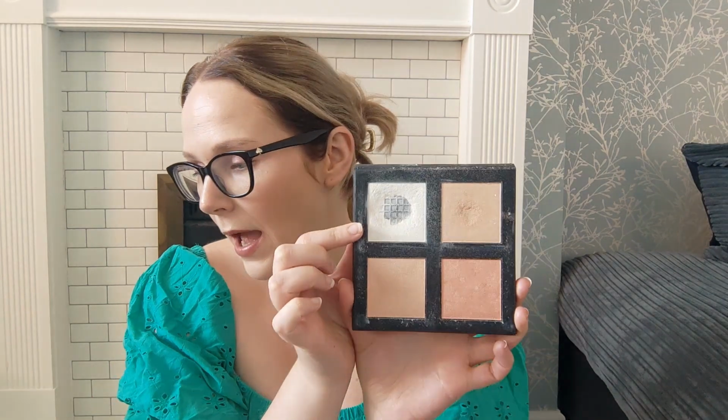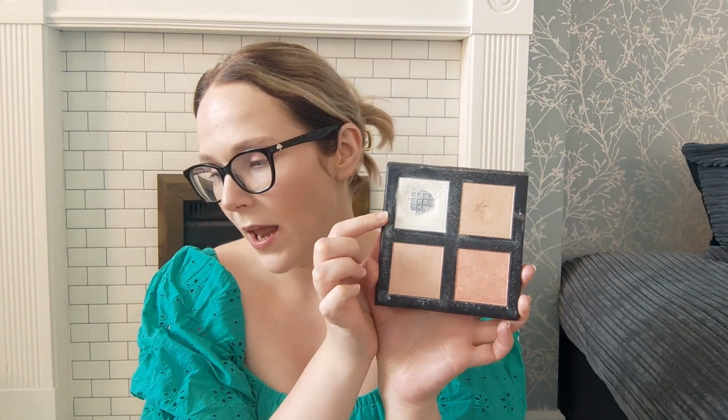And then last, but by no means least, I have my Revolution Pro 4K highlighter palette in rose gold, and the product I've brought in is this one. And my goal is to finish this as well, and I've used it 4 times this update for a total of 4 uses, so I did bring this one in last update.